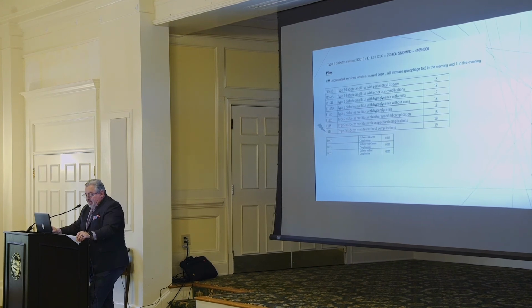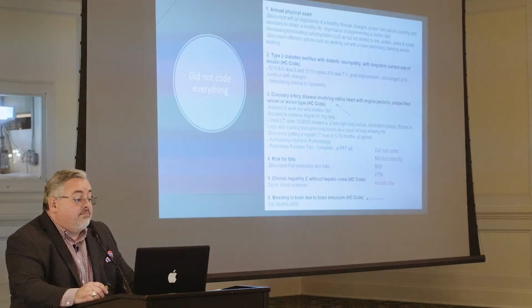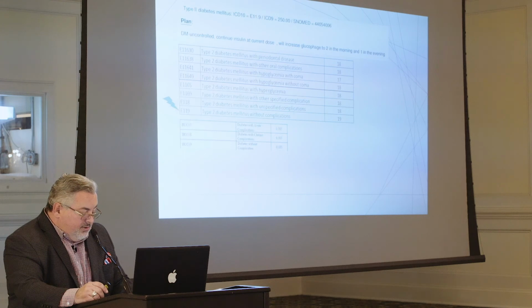Alcohol dependency, cannabis dependency, absence of a foot. That page 4 of 5 is just a bunch of pediatric stuff, just in case I do a talk with pediatric. They always want to feel involved. So I put some of their codes on there. At the bottom are some musculoskeletal, lupus, Crohn's, rheumatoid arthritis.